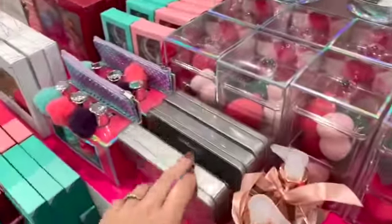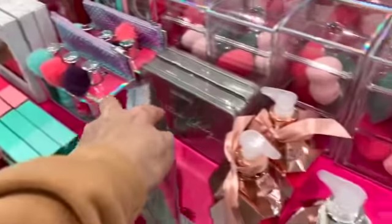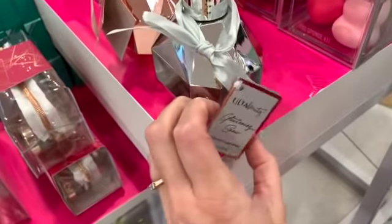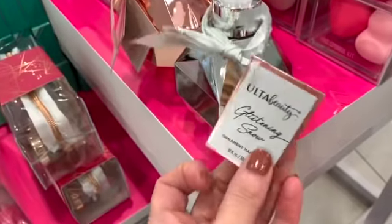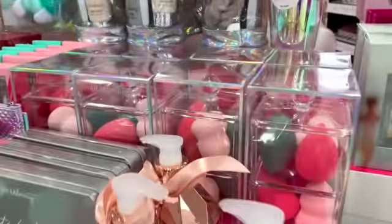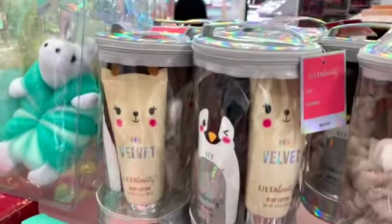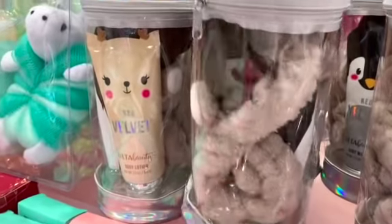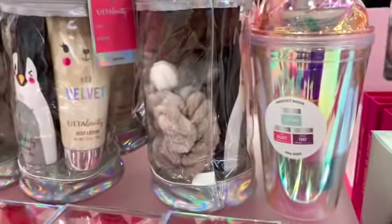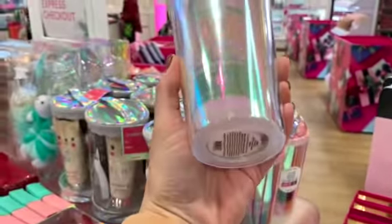Lipstick Library for $16. These are gorgeous. Look at these little ornament hand soaps for $8, and they're going to be 40% off. The sponges. We have cute little body lotion and body wash sets. Those are $20. Have the lip scrubs with the super cute tumblers.